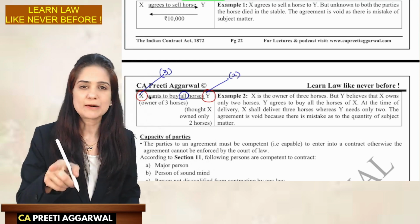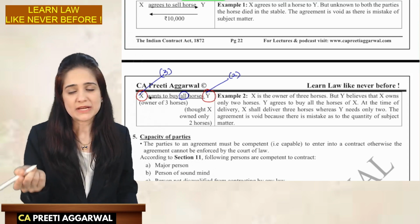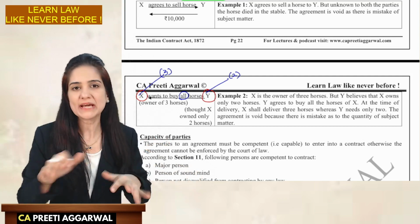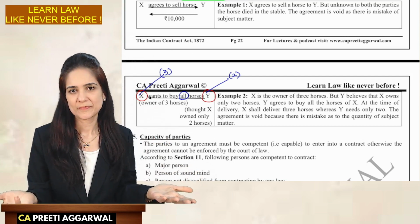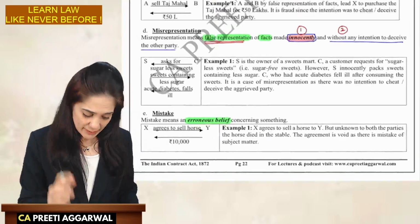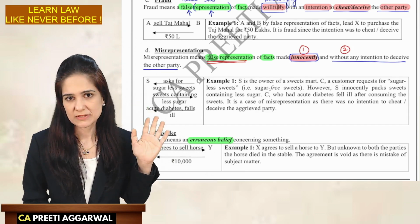Are they agreeing upon the same quantity in the same sense? No. There is mistake of quantity. Now they have understood this on their own. Nobody has given a false statement. So they have understood this on their own. It is mistake. But in case of misrepresentation, we are saying something. Please remember this difference.